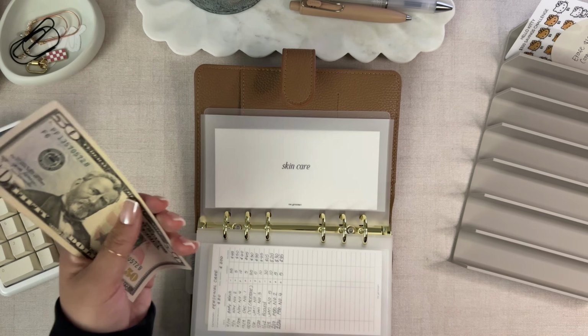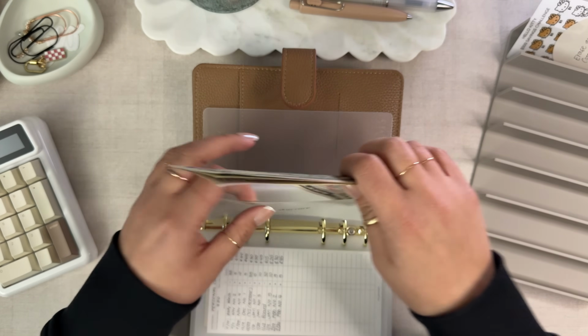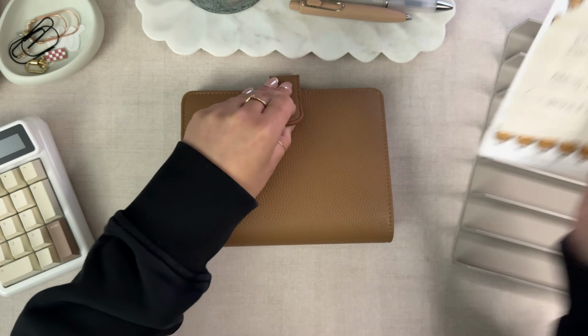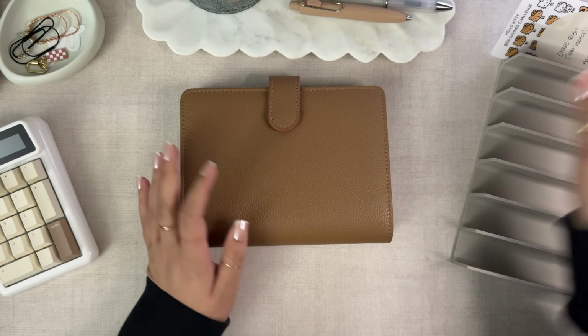Skincare got $5, so now skincare has 50, 55, 60, 65, and that is all of the money that we have to stuff. I'm gonna update my tracker and then put it back to erase like $70 worth of icons.